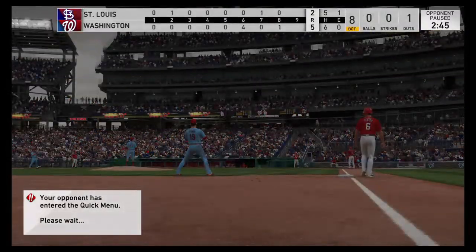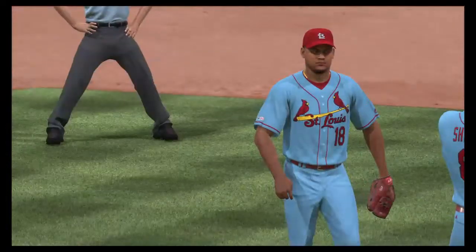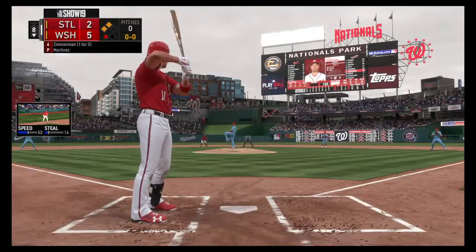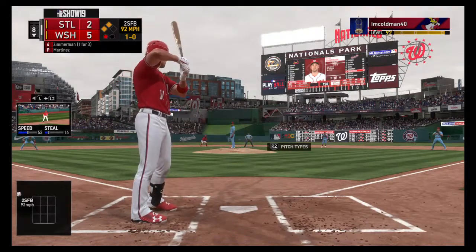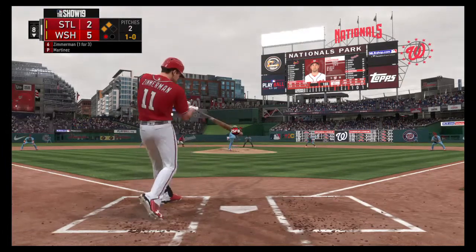Now at the plate, Ryan Zimmerman. He steps in off a base hit in his last at-bat. Carlos Martinez is going to have his work cut out for him here. Two runners in scoring position, so he'll try to leave them right where they are. And a fastball to start things out here. Not close. It's a ball and no strikes.